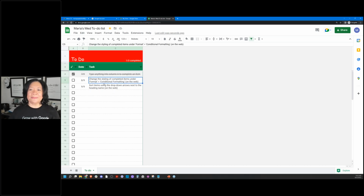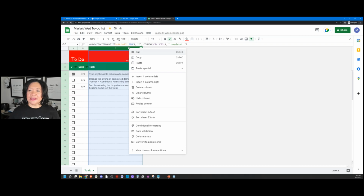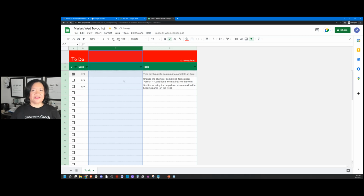So for example, let's say I need another column in my to-do list. I can just click here, right click, and choose to insert a column either to the left or to the right of that column. When I do that, I get another column there. Now, remember what I said, though. As you do things in your to-do list, the formula that's already in that sheet will cross it off. When you click here, it'll already cross this out.